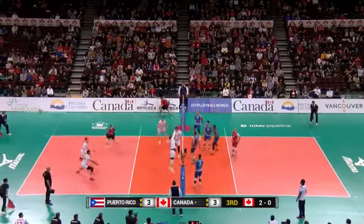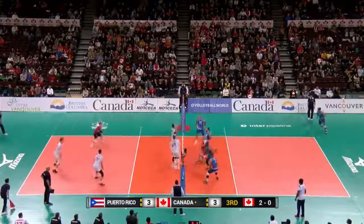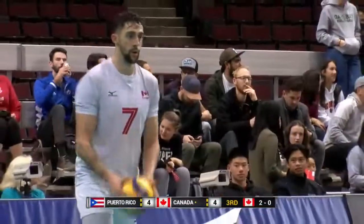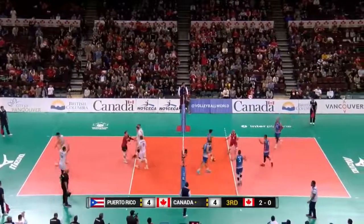Nice serve from Slater to the pipe, Rivera. It's a good dig from Perrin, and on a joust at the net. Does Marr win that one? Not quite. And then off the block and out of bounds, and that's a point that's serving to fire up Puerto Rico. Offensively, doing so much for this Canadian team. Big serve, overpass. Schwark is there to hammer it home.